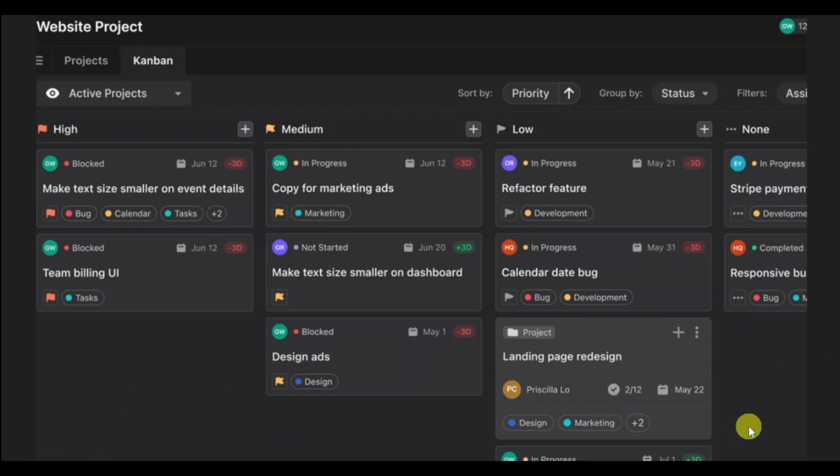Feeling overwhelmed by your to-do list? Let me help. In today's video, I'll introduce you to the best free open source apps to manage your tasks, organize your schedules, and boost your productivity. From project planning to daily reminders, these apps have everything you need to stay on track without spending a penny.